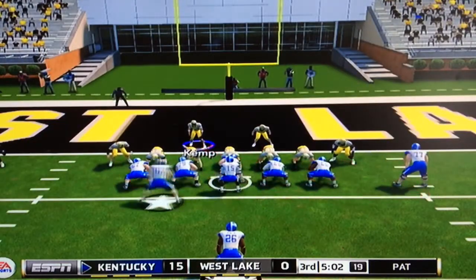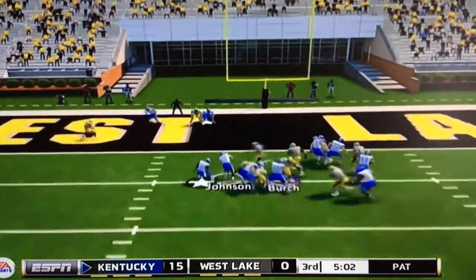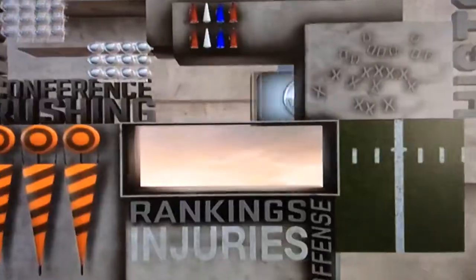As Conrad is in motion, it's going to be a pass. Johnson looking to pass it. He scrambles, and he does get in. Excellent move right there by Stephen Johnson.